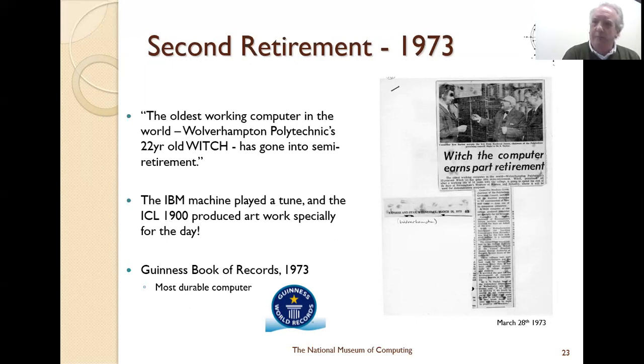Apparently the IBM machine that they'd also got played a tune, and the ICL 1900 produced the artwork, which we'd love to have actually seen, on the line printer. But the other thing that Cecil Ramsbottom did then is had the machine listed in the Guinness Book of Records in 1973 as the world's most durable computer. Now we'll come back to that particular story shortly.